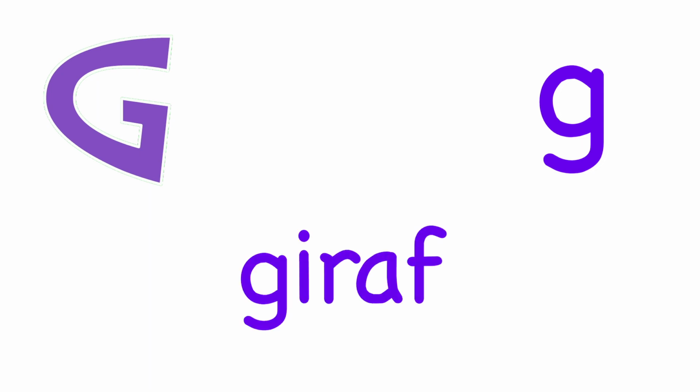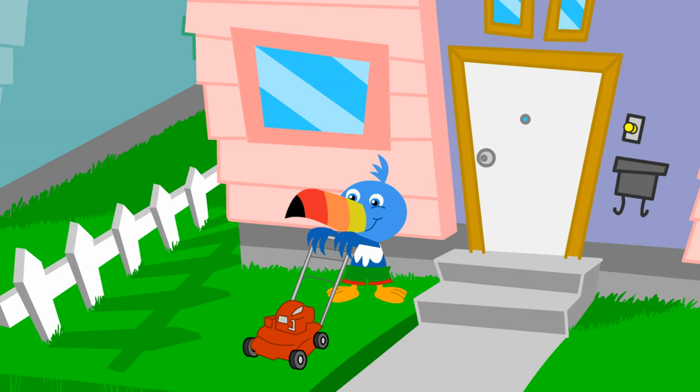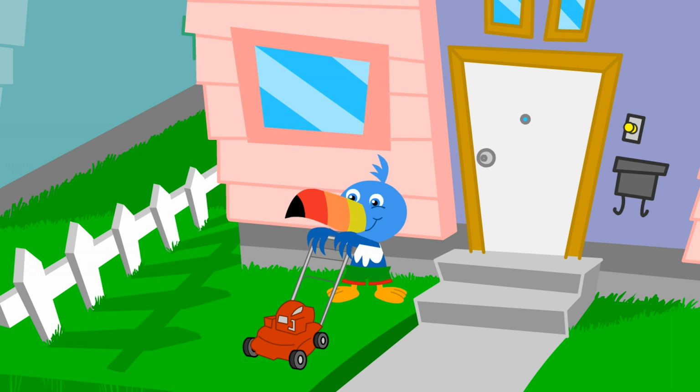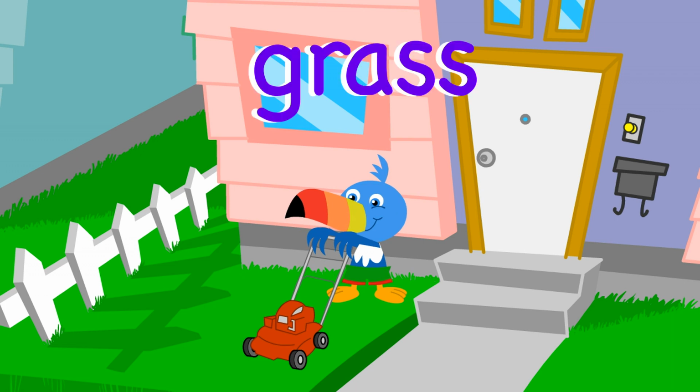The letter G can make the hard G sound, G. It can also make the soft G sound, J. What is this bird cutting with his lawnmower? That's right, he's cutting the grass.